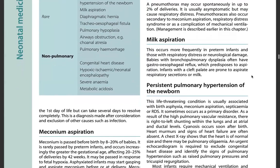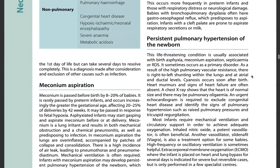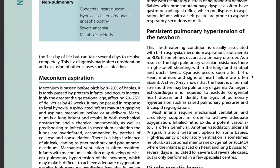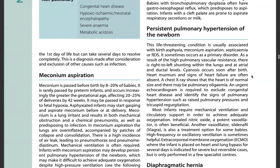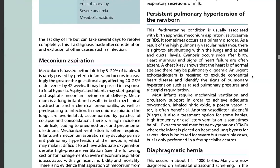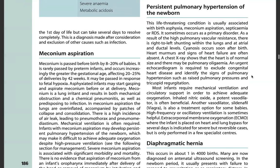Persistent pulmonary hypertension of the newborn is a life-threatening condition, usually associated with birth asphyxia, meconium aspiration, septicemia, or RDS. It sometimes occurs as a primary disorder. As a result of high pulmonary vascular resistance, there is right to left shunting within the lungs and at atrial and ductal level. Cyanosis occurs soon after birth. Heart murmurs and signs of heart failure are often absent. A chest X-ray shows the heart is of normal size and there may be pulmonary oligemia.